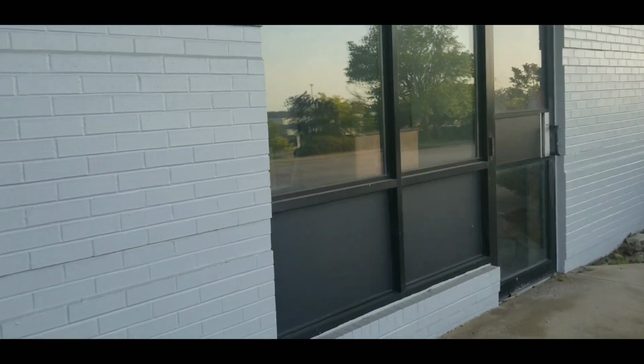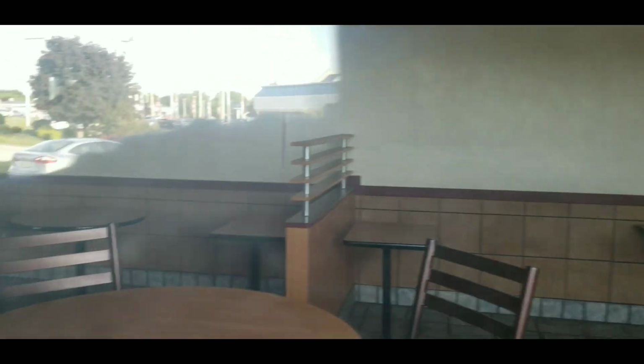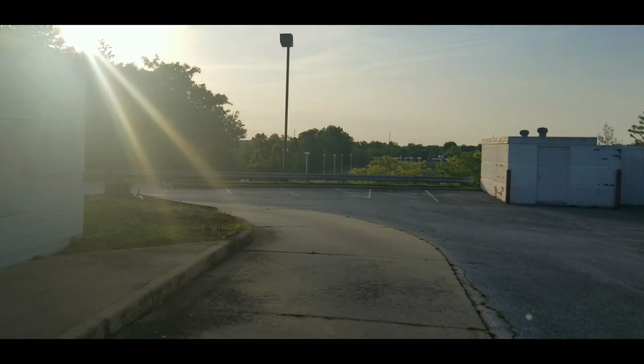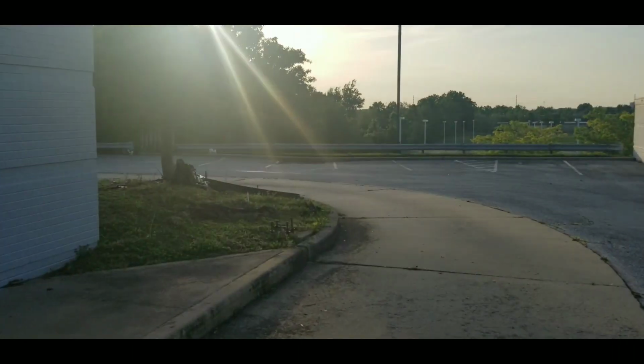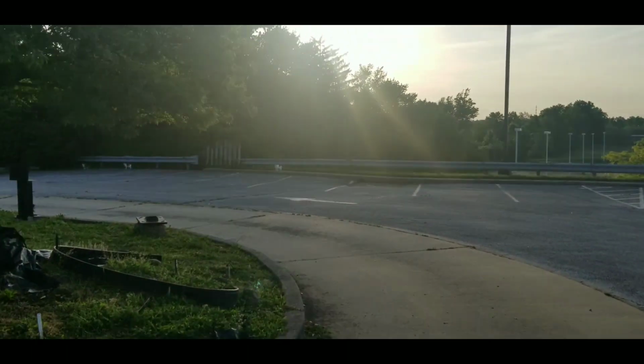This is the back area over here. Boy, these windows are nasty. There's the bathroom. Let's go around the other side. Let's check that out. There's a whole group of wild kitties over here running around. Oh, Michelle would love to see that. We are without a pet right now.